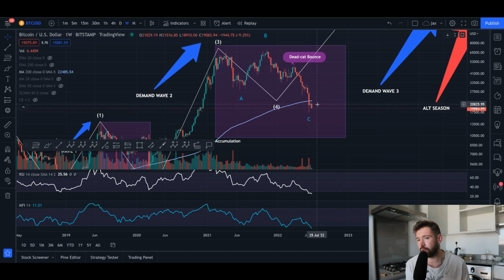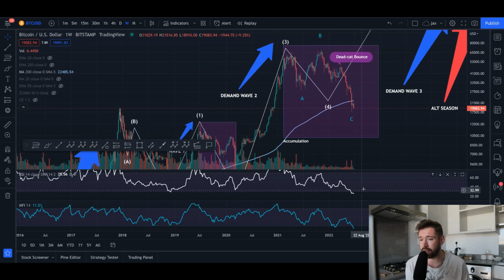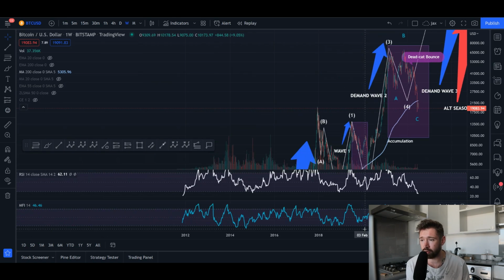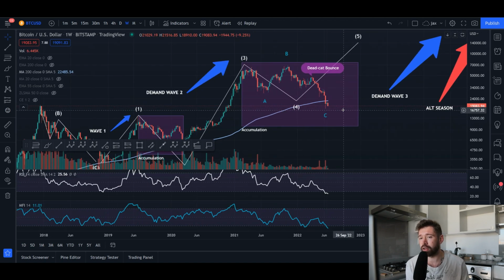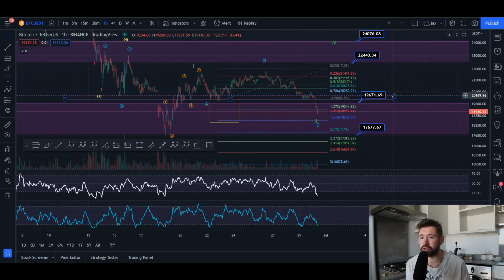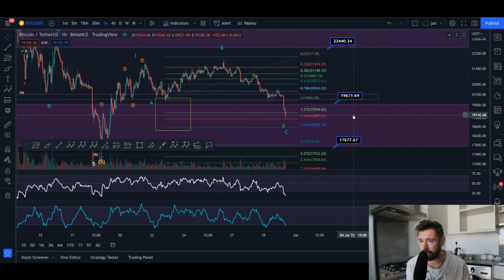And now we're starting to see quite a significant red candle. We are more oversold than we've ever been on the RSI, and you can see the money flow too is extremely low. So a large bounce could be coming, but of course on the weekly it can take time to play out here. So in the short term, watch the 1.414 coming in at 18.9K and the 1.618. You can see we're extremely oversold on the RSI, a little bit of a bullish divergence on the money flow.